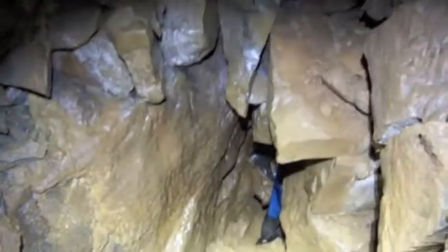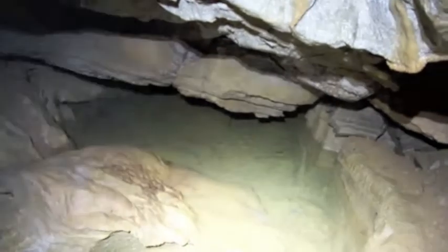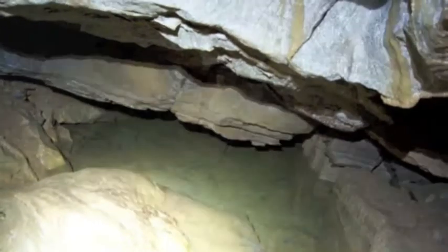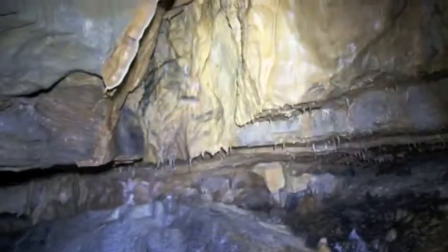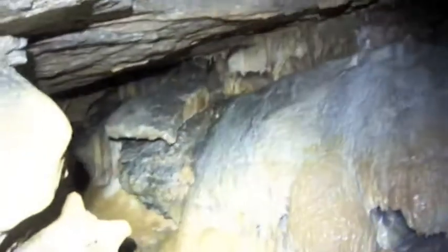And here we are heading in. So we look down here, and that's the entrance to the through trip, or the loop. And it's flooded, so we're not going to be able to go through there. So here's some pretty flowstone here on the wall. Goes up, and above it we see a ribbon and a lot of flowstone. Looks nice. So now we'll head down this passage beside it.